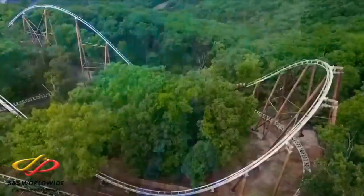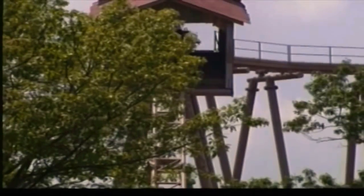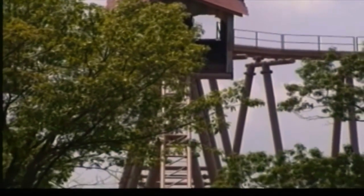In fact, when it was originally built, it was called Buzzsaw Falls. It was a Premier Rides liquid coaster, kind of a stupid name for a model, but it was a hybrid log flume slash coaster, think something like Journey to Atlantis at SeaWorld Orlando.